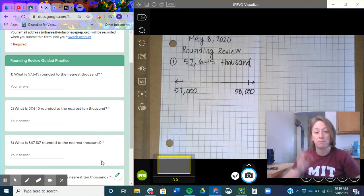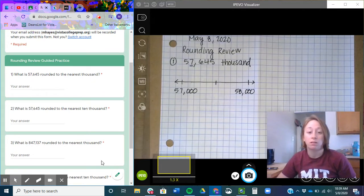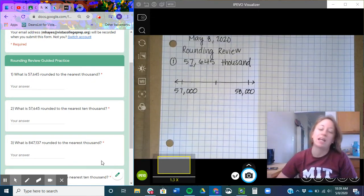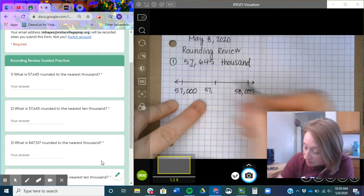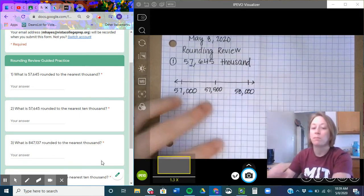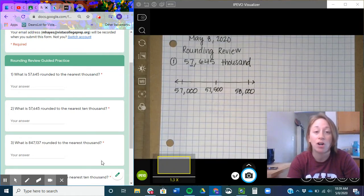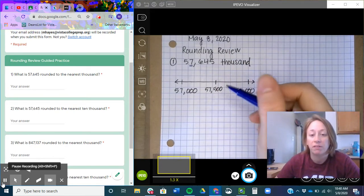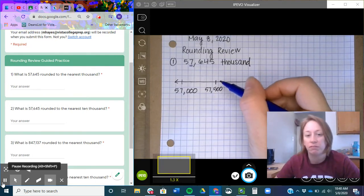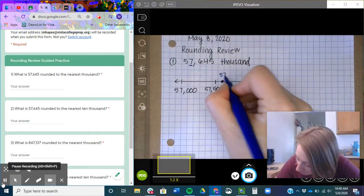Now we need to find the value that's in the middle. What value is in the middle of 57,000 and 58,000? This is a little tricky. The value that's in the middle is 57,500. Now go ahead and label where 57,645 belongs on the number line. Well, 57,645 is after 57,500. And I actually think it goes about right here.